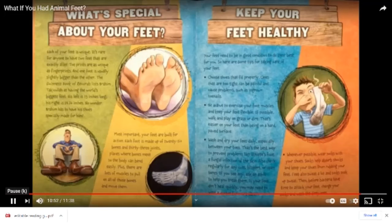Wash and dry your feet daily, especially between your toes. That's the best way to prevent problems like athlete's foot, a fungal infection of the skin. Also, check regularly for any cuts, blisters, or open sores. If you see any, ask an adult to help you treat them. If your feet don't heal quickly, you may need to visit a doctor for more care.